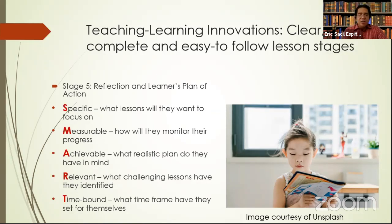If we require our teachers to have a lesson plan that's smart, then we should also require our students to have a plan of action, a learning plan, if I may say, that is also smart, which means it should be specific. What lessons will they want to focus on, right? It should be measurable. How will they monitor their progress? It should be achievable. Is there any realistic plan that they have in mind? So this is per student. This is not per group.